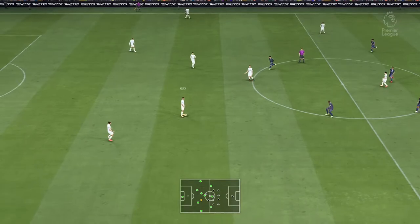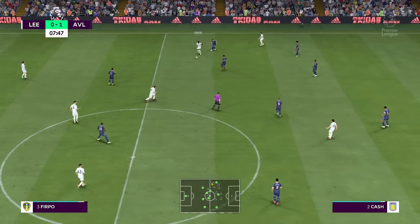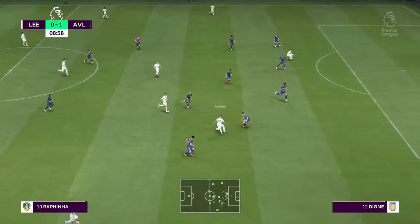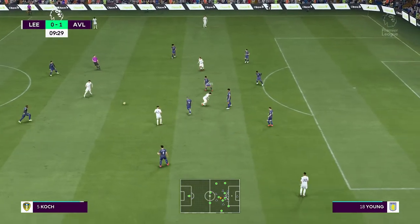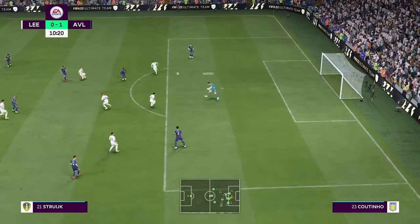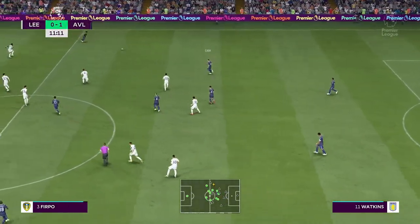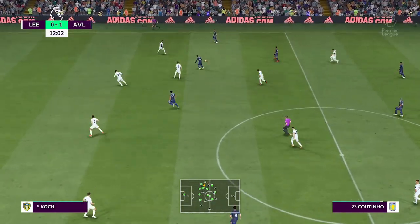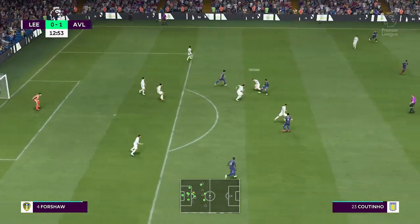And the ball moving again. What sort of response will we see from them now? Matthias Klik. Now with Koch. Well, can they open up the defence here? Klik. Here's Rafinha. Matty Cash. Watkins, and now Coutinho, Cash, Coutinho makes his way forward, what next? Vital intervention.